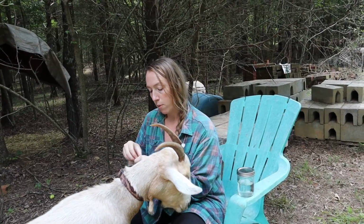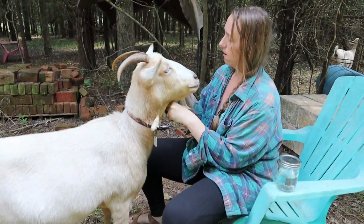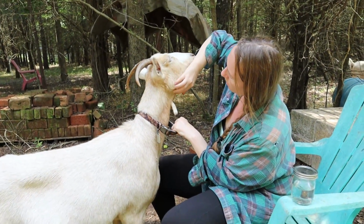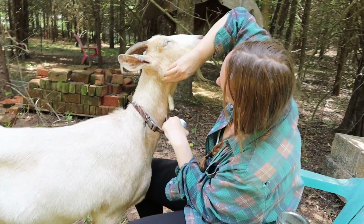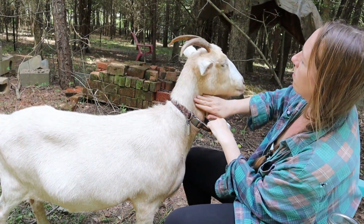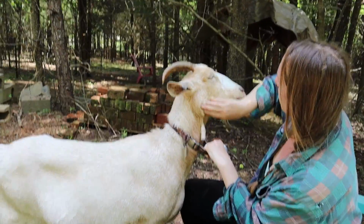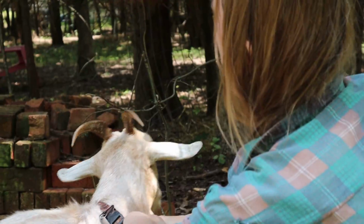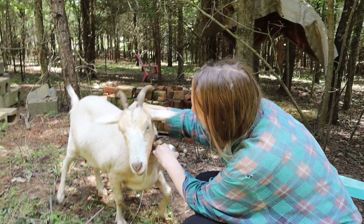I've also been putting some salve on the outside, which I just put in here and rub in. I love you too, Olga. Quit licking me. Nope. I want to make sure it's all rubbed in good.